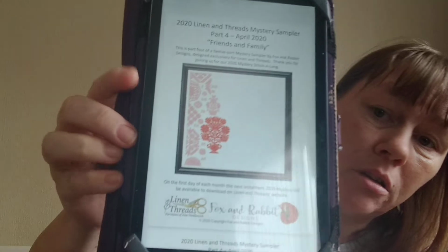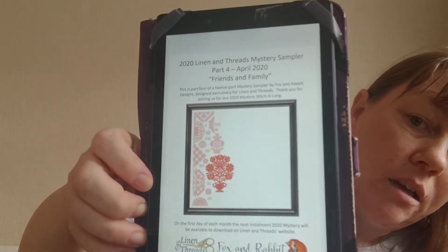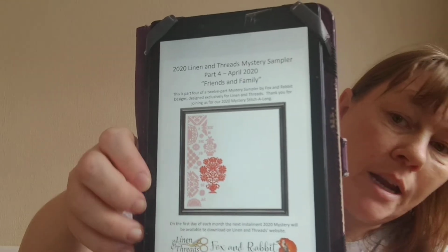So this one, I'll turn it that way, is a mystery sampler by Linen and Threads 2020 called Friends and Family. I'm actually on April's. I've actually fallen a little bit behind, and all that red there is what I'm stitching on now. And it's actually going really well. I say that, I spent an hour last night.